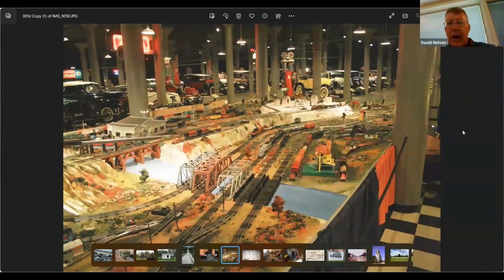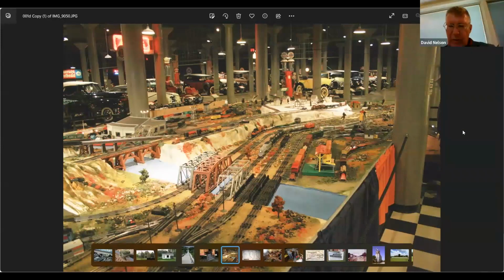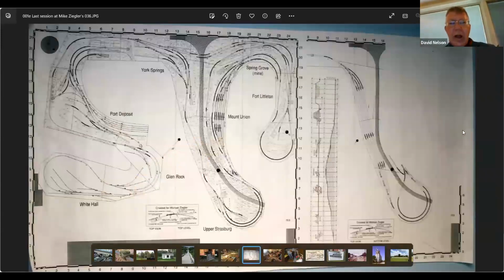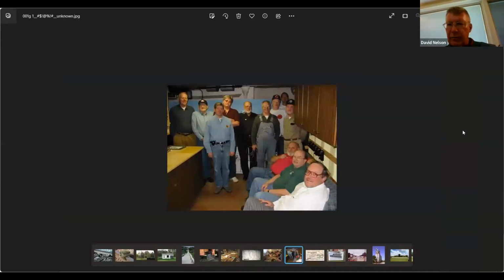Maybe you have your layout in the garage, but you still can't handle having a large and ambitious layout anymore. It's just too much to take care of as you have infirmities or just normal aging. You might find that your operating group is more interested in breakfast than they are in running trains.